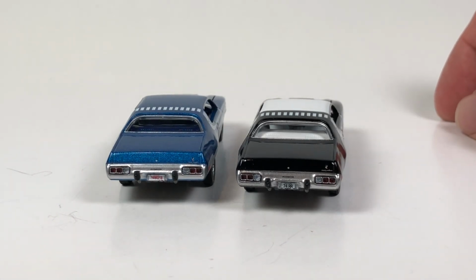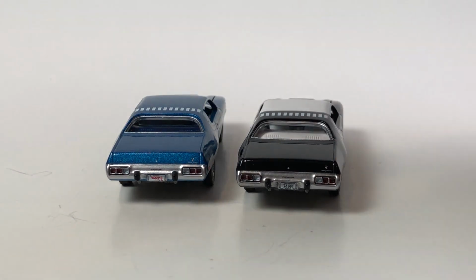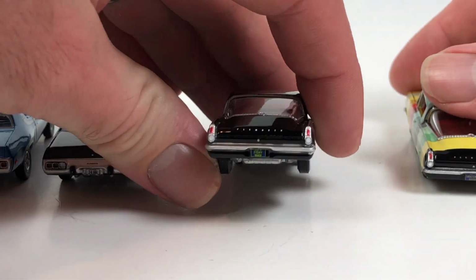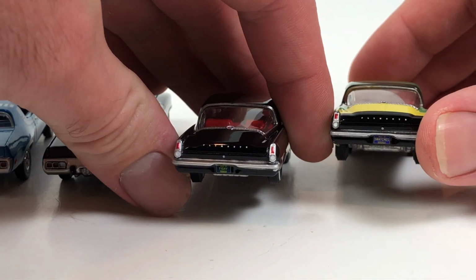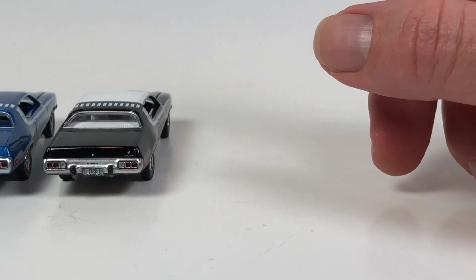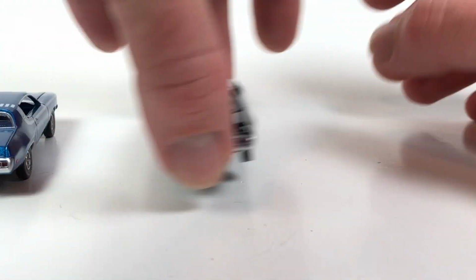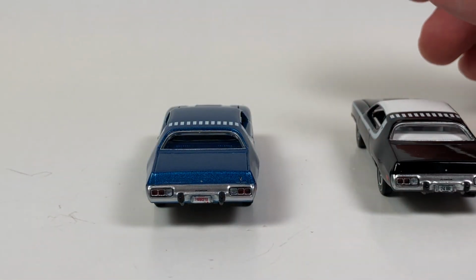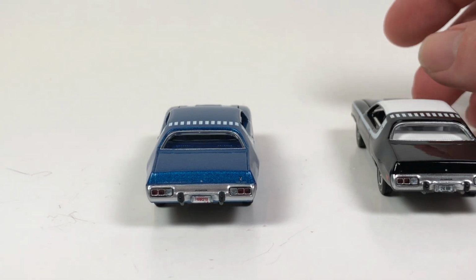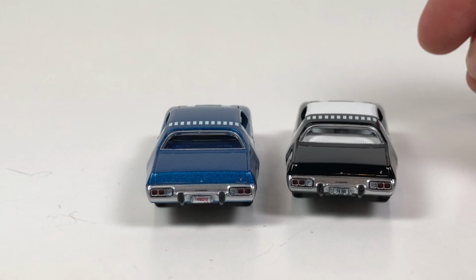And now you got me looking at all the rest of these real quick to see if there's a plate difference. Oh, yeah. This one has a plate difference, too. That's interesting. So not all of them have plate differences. The Trans Am does not. The Cadillac does not. The Barracuda does. The Challenger does not, and now this Road Runner does.